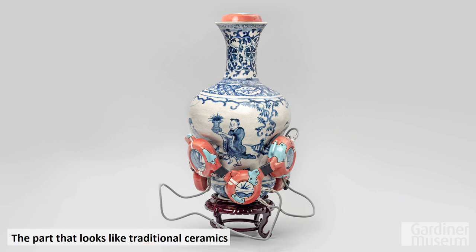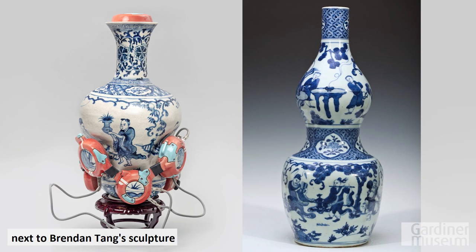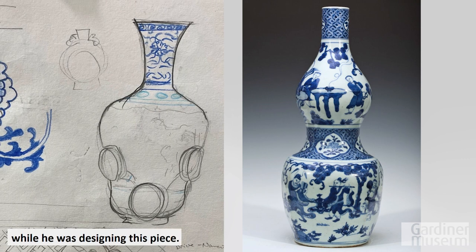The part that looks like traditional ceramics is based on a vase from the Ming Dynasty, so probably the 1500s or 1600s. These were just the kinds of objects that started coming into Europe in greater and greater quantities and would sometimes receive these gold mounts. Looking at this historical example next to Brendan Tang's sculpture, we can see that he used it as direct inspiration for his work. Brendan shared with us a sketch that he made while he was designing this piece.